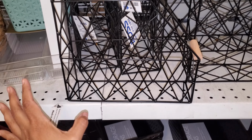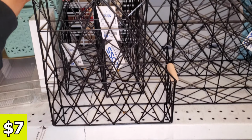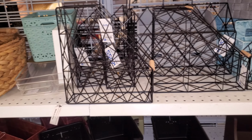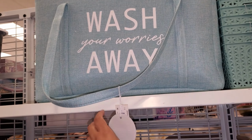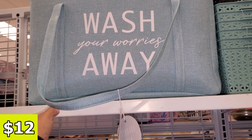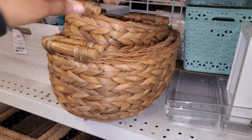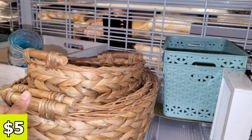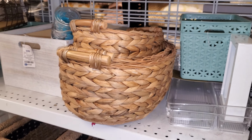These are actually really nice. They are seven. Put your magazines, files for your office. I love that look. Wash your worries away. A little basket for $11.99. And these are really nice baskets. Some are five. Then I want to say maybe 10 for the large one.